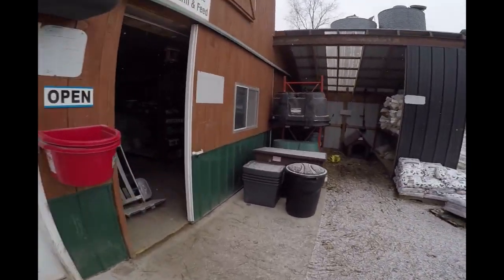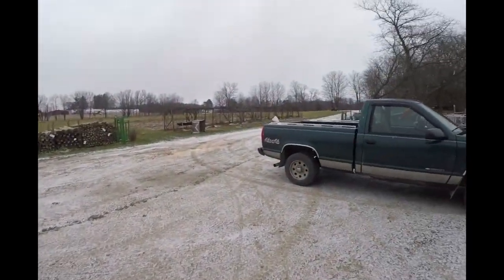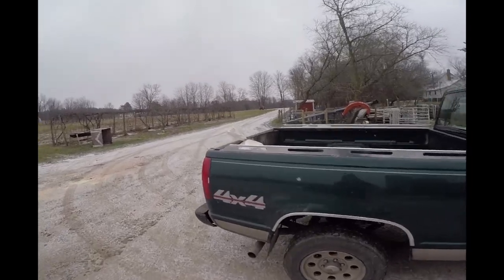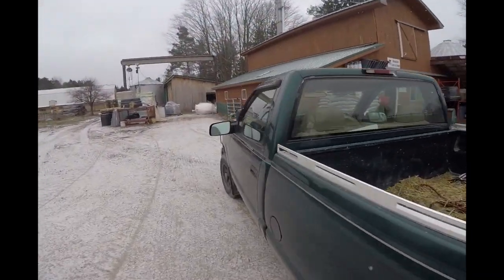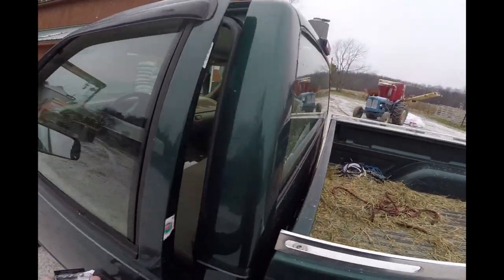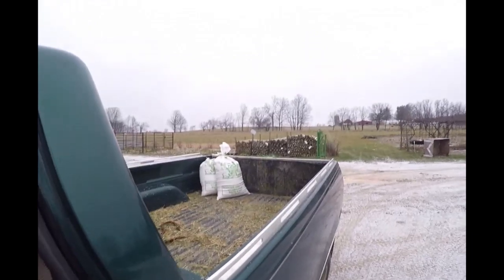Okay, so we got our pig feed, and like I said, I don't want to, but I'll show you just kind of the inside here. Just their little feed mill or the feed store. One of the guys was out here. They said they weren't open yesterday because they had something going on, but we got a couple bags, and we're off to Cadillac now to get some groceries so we can make some smoothies and get a couple other things done. So we're out of here, back to the farm.